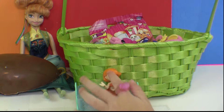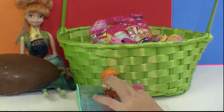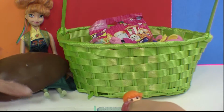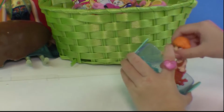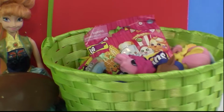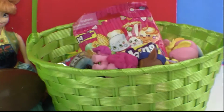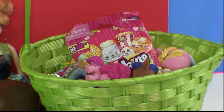It's a basket. But do you see the video where he opened a giant tent of surprise egg and got this? That's a big half of an egg, and she was in there. Hey, Little Mermaid. She's super cute. But today, what are we going to be opening up? A huge egg. What's in here? Shumpkins! Shumpkins! Yep.